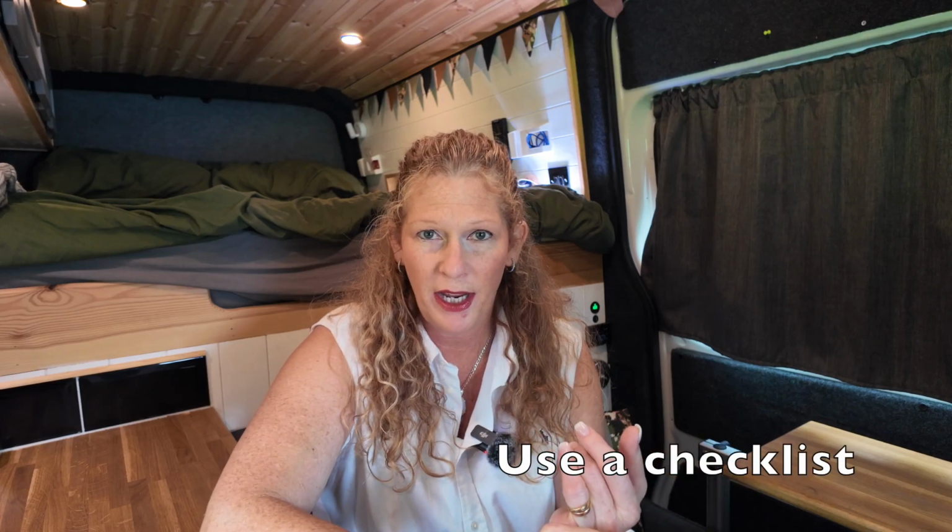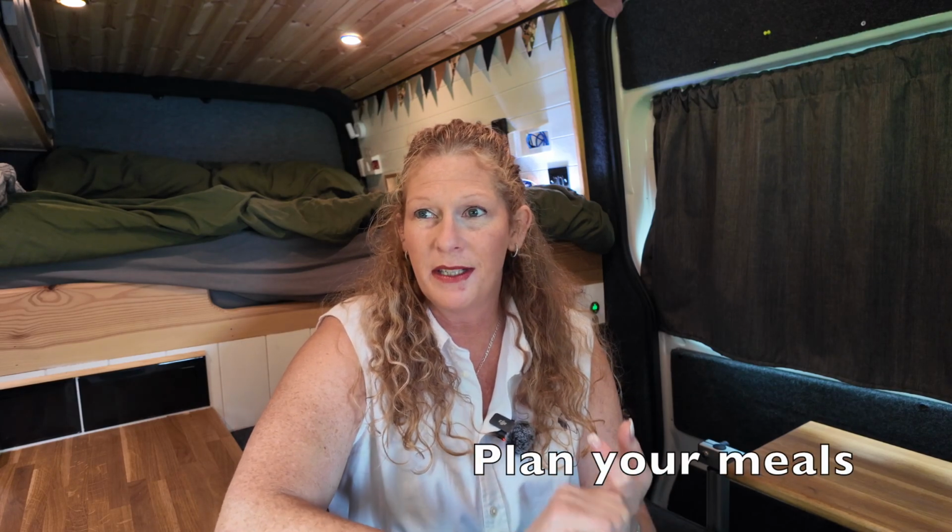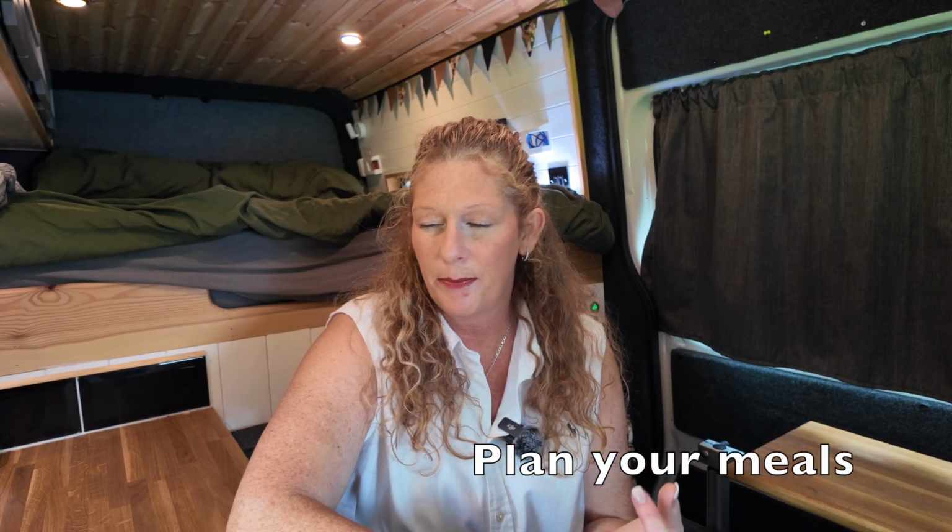Number 1, have a checklist that you can check everything and then uncheck it ready for the next one. It makes it much quicker packing your van. Have your van mostly prepared all of the time with most things, so all you have to do is put food and clothes in. Next is plan your meals to make it simple and easy so you don't overpack.